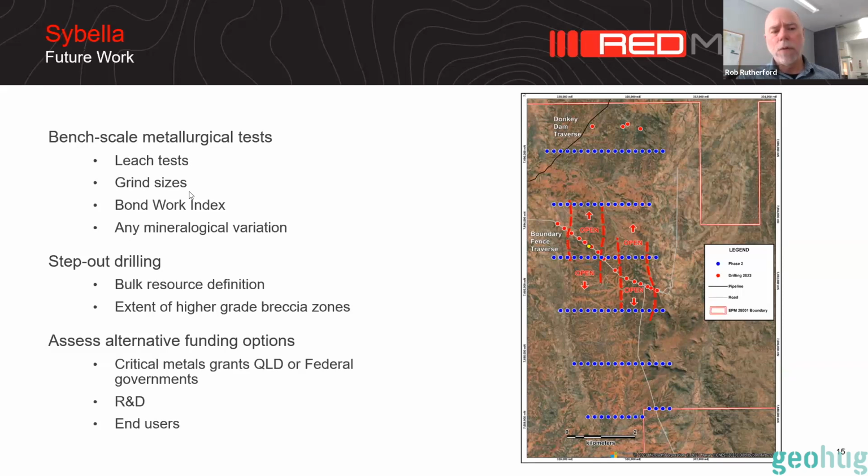We'll probably end up, from that, making some bench work assumptions at this stage and doing some mining studies on it just to see what this might look like from an economic point of view. Can we economically extract it, and what sort of size and what sort of cutoff grade does it fall over? So we'll play around with that in the next few months. We'd look to try and get some of that bench work done on our RC samples between now and Christmas. And then if that's still all pretty positive, we'll do the heritage work at the moment and get ready for this step out drilling.